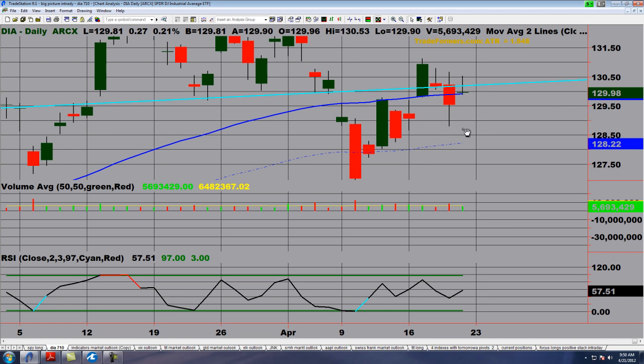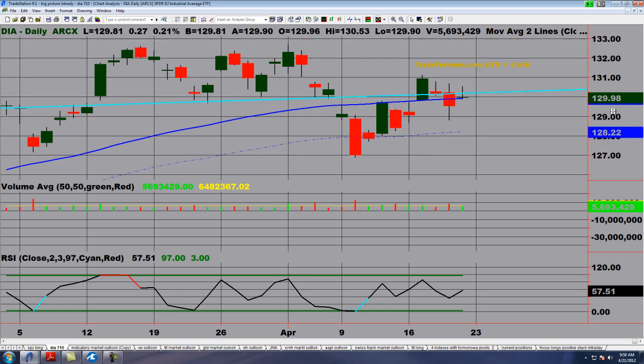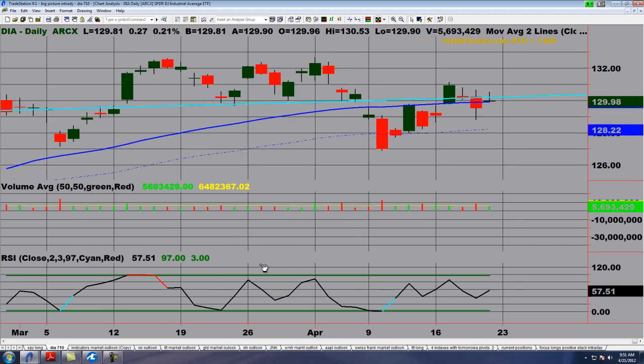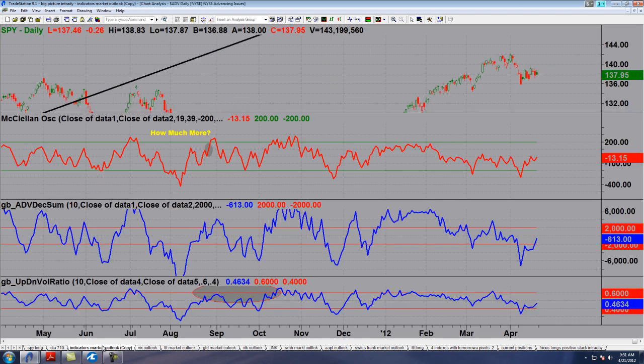move in the market, and potentially confirming that the breakdown under this 50-day moving average is for real, and that we are starting a potential intermediate term correction. Now let's take a look at the market internals.